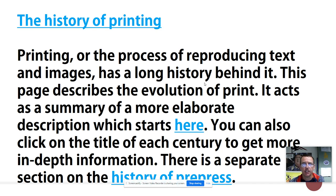So the printing process has been around for a long time. As you can see, as we had talked about already, in my PowerPoints, there are some interactive links here that you are able to click on and go to get some additional information, okay? So we will continue here.